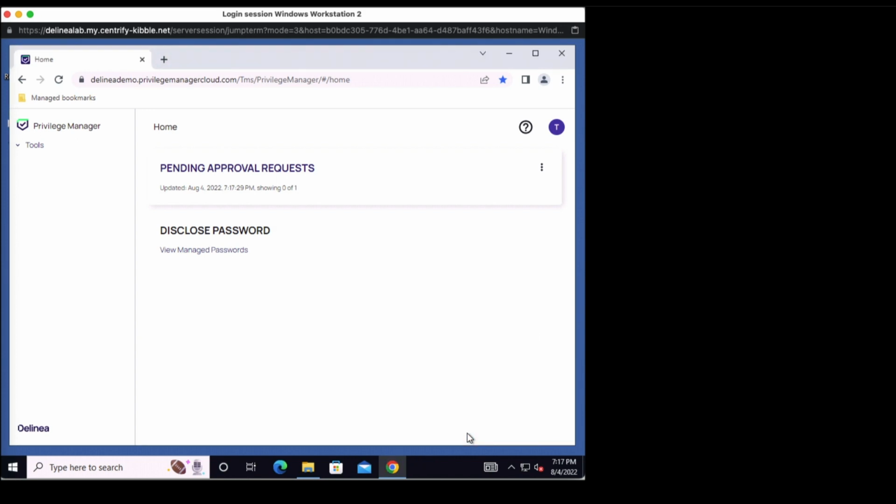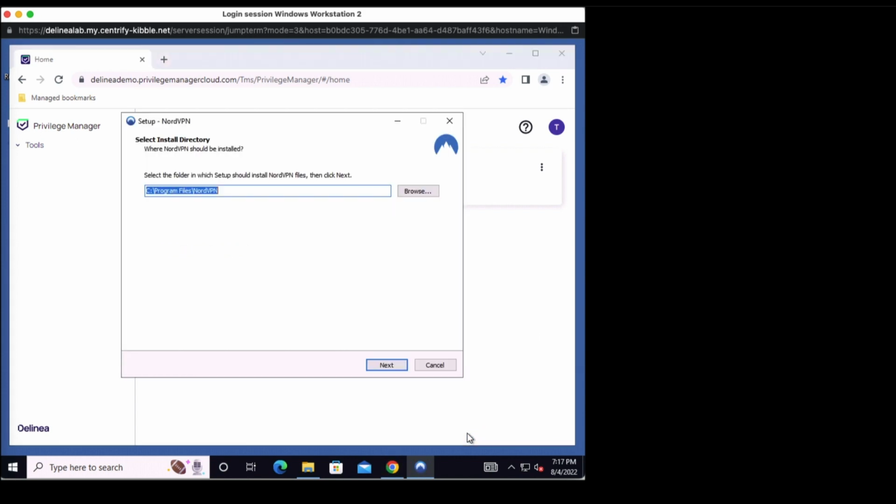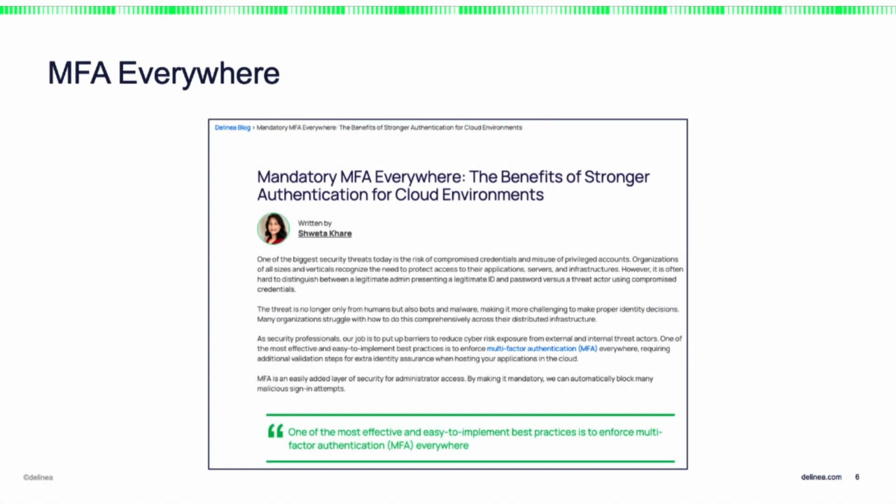While these demos focused on just-in-time access, it's worth mentioning that MFA plays a huge role in all just-in-time access scenarios. If a human adversary, a bot, or malware tries to use a compromised user credential to log into systems or run privileged apps and commands, we must have the option of enforcing MFA policies to block them, whether or not access has been requested and approved through just-in-time workflows.